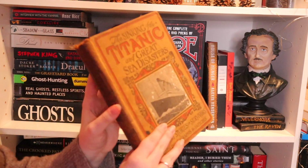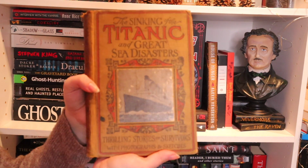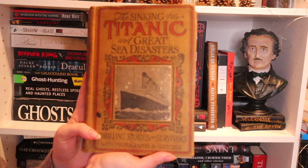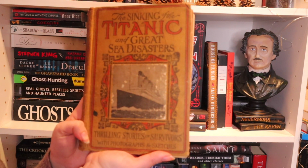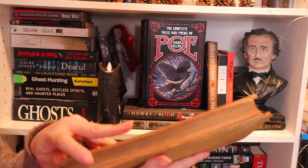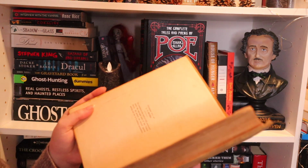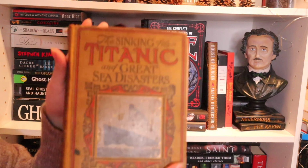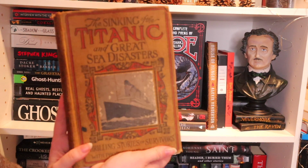This I am very careful with, but this is The Sinking of the Titanic and Great Sea Disasters. Thrilling stories of survivors with photographs and sketches. This book was published in 1912. This book was published like a month or so after the Titanic sinking.